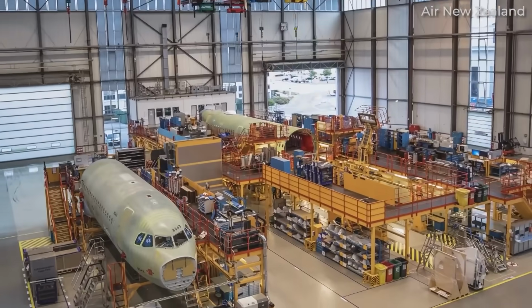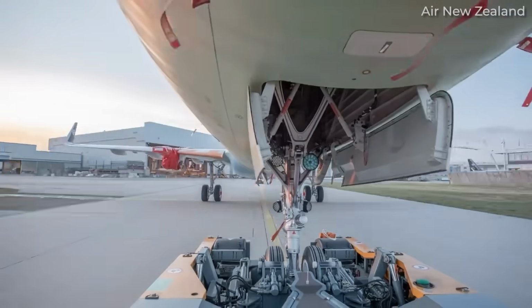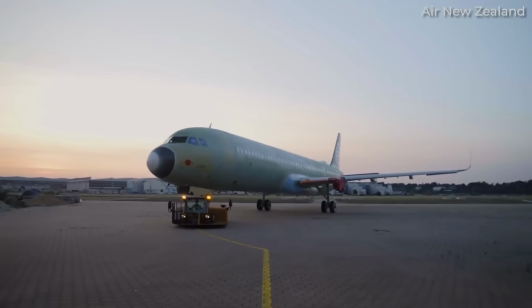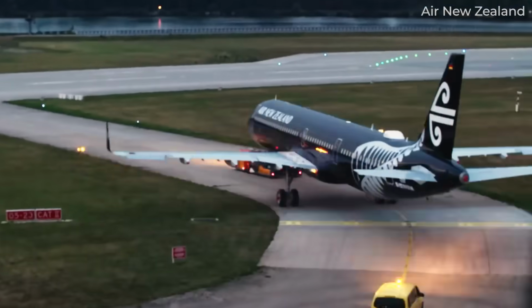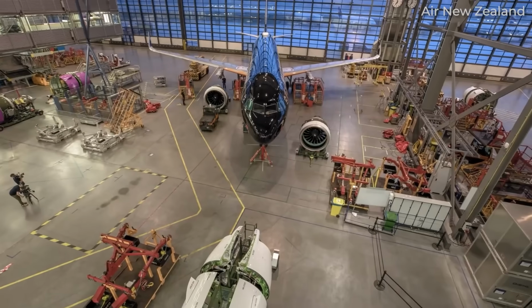Getting back to the origin of Air New Zealand's other relatively new aircraft, it shouldn't be any surprise that the carrier's A321neos are factory fresh like the ATRs. What is rather unfortunate, however, is that many of these aircraft have spent extended periods of time in storage, which we're guessing has to do with the ongoing Pratt & Whitney engine supply chain issues.